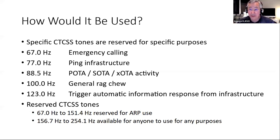Now, if you do that, what that means is, let's say on the receiving side, you can decide, look, I don't want to leave my radio on 24 hours a day and listen to whatever traffic is on there. I want to filter out for only specific kinds of traffic. Perhaps you only want to listen to emergency traffic. Then you can filter it out except for 67 hertz.